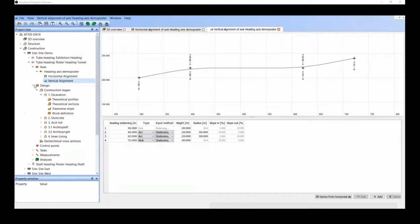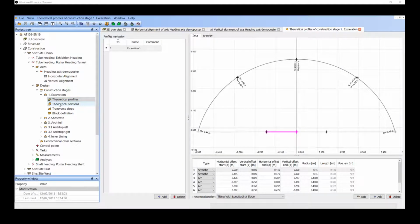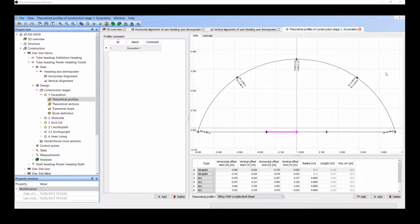Then as the next step in the design, we have the theoretical profiles. So this one is the theoretical profile of my tunnel. At this point, maybe I could show. So I have just my tunnel on the wall. Unfortunately, not a real tunnel, but here we will have a Trimble total station and this kind of small tunnel that we can use for this demo. So this is the profile of the tunnel we currently have, smaller than the normal tunnel, but otherwise normal tunnel heading.